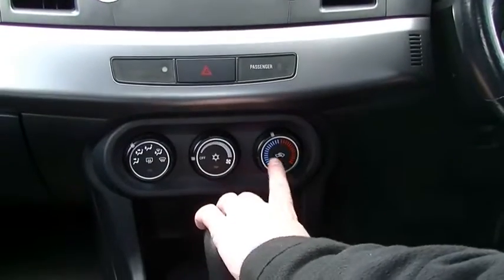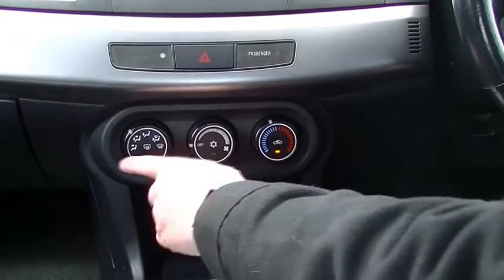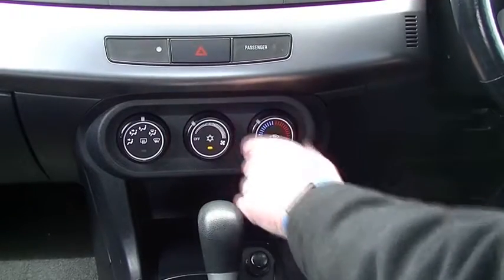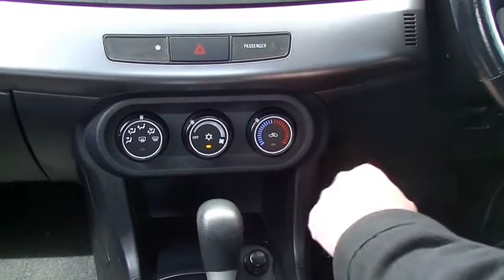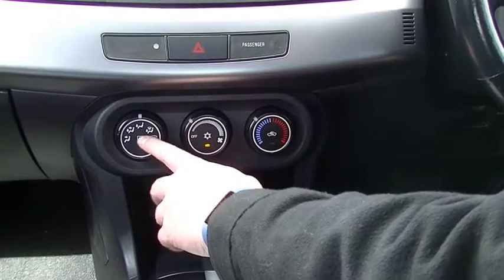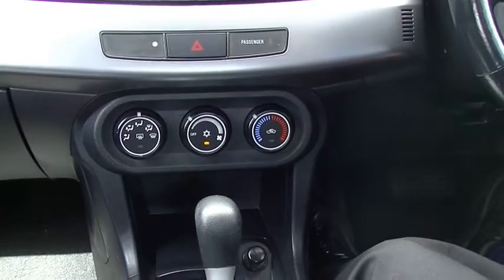So as we come down, we've got our hazard light button in the middle here, and then as we come down further, we've got our heating controls. As you can see, nice and easy to change through the vents, turn our fan on. We've got our recirc button or our fresh air button as well as our aircon just by pushing the middle, and our rear demister as well, which is really good.